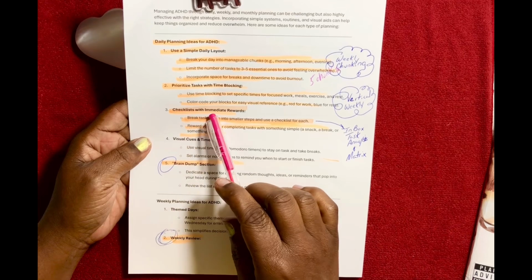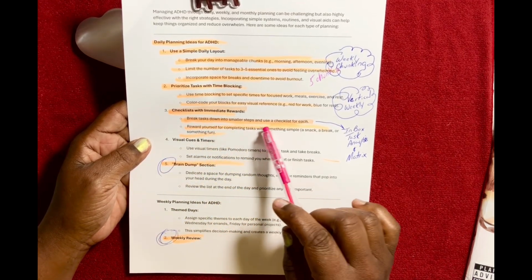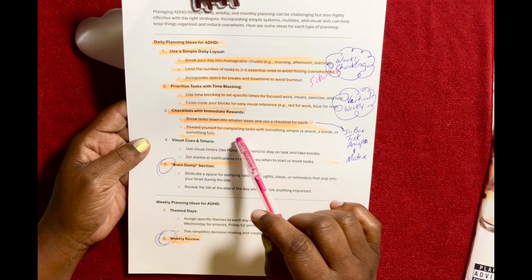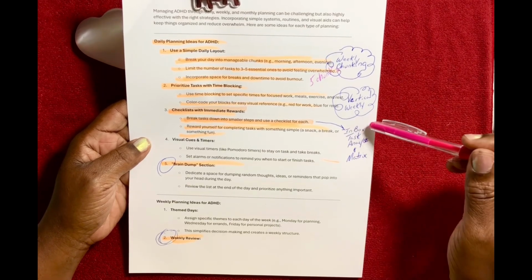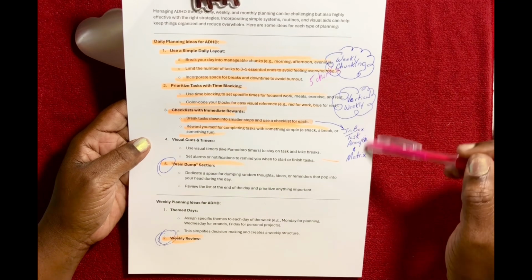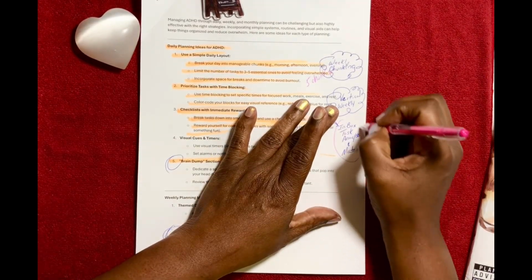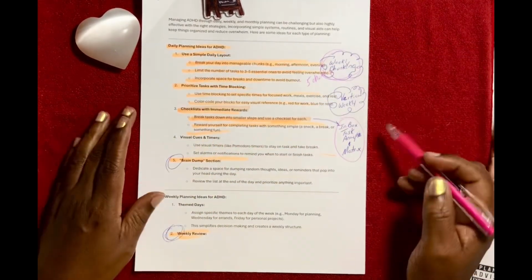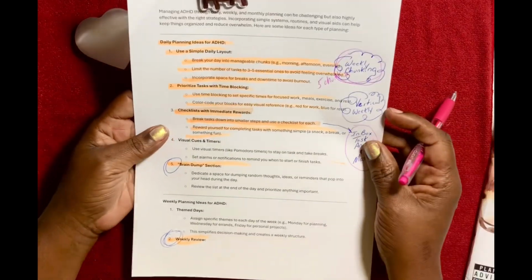Have checklists with immediate rewards. Break down the task into smaller steps and use a checklist for each. Reward yourself for completing the task. And what you will see is I have an inbox task analysis in here and a matrix. These are new that I am adding, so I'll circle that. And this is new, the way I'm chunking. So these are 2 new things that you will see in this planner.